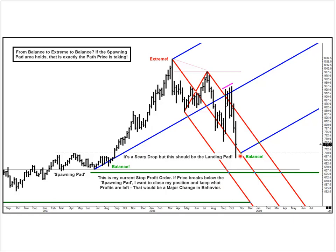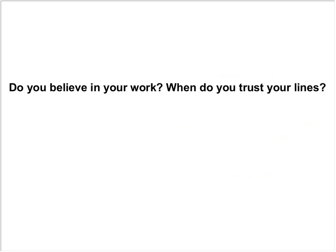When things are at a price that you can't believe, especially if you have a stop, and I've got a stop right in front of me, and this thing is dropping like a stone, that's exactly when I want to get in. It's right where I wanted it. I'm a couple bars early, but that's okay. The blue line has shown its worth. We're right at the landing pad. Our stop's underneath the spawning pad. Let's see what we can do.